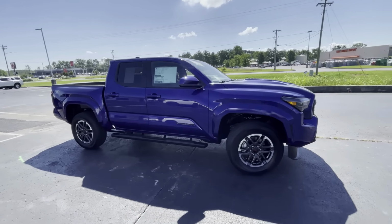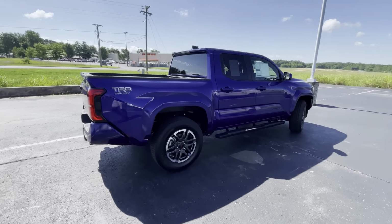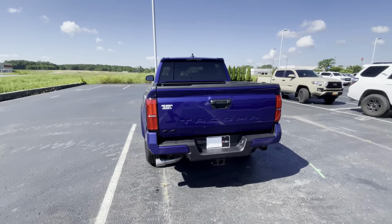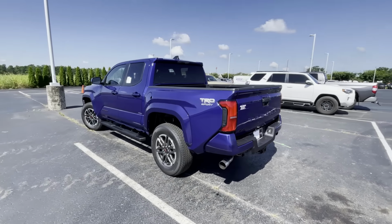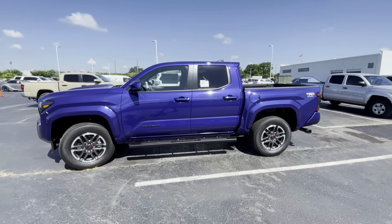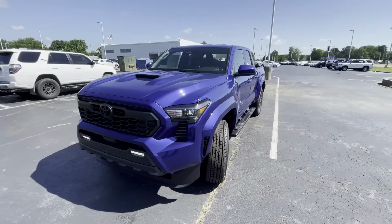Here we have the new 2025 Toyota Tacoma. This one comes in a TRD Sport trim level in a double cab configuration, 4-wheel drive. Comes in blue crushed metallic, and then we have black and ash cloth interior. Powertrain consists of a 2.4 liter turbocharged 4-cylinder engine made to an 8-speed automatic transmission. Really like this blue crushed metallic.